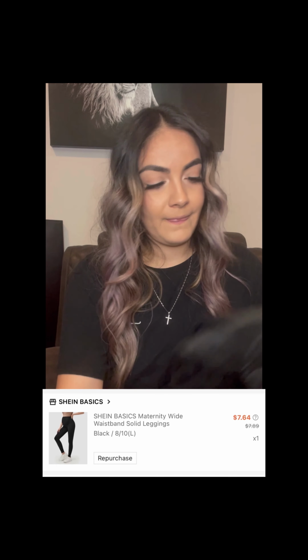Okay, this material is like legging material. So they're just plain leggings, but they're maternity leggings. So it has the stretchy part on the belly area. These are gonna be good to wear with oversized shirts. The material is a little on the thinner side than the thicker side, because the previous ones were thicker than this one. Once again, they're leggings.